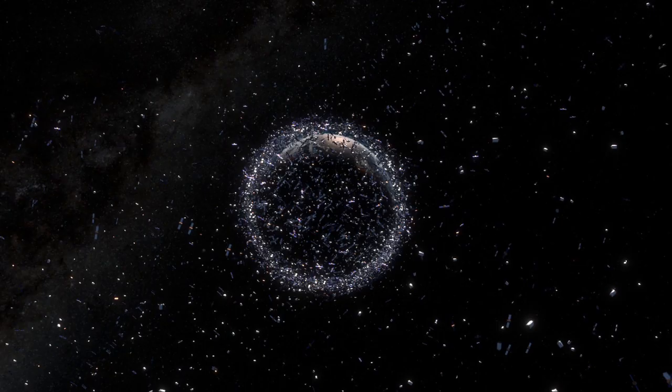As of the end of 2017, it's been determined that there are at least 19,894 bits of space junk large enough to be detected by ground-based telescopes currently orbiting the Earth. The findings in the European Space Agency's annual Space Environment Report indicate the growing problem of observable space junk, with a combined mass of over 8,135 tonnes. That's more mass than the entire metal structure of the Eiffel Tower.